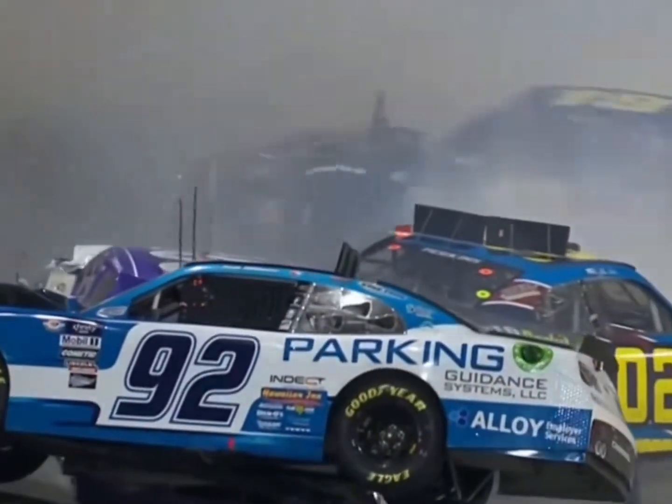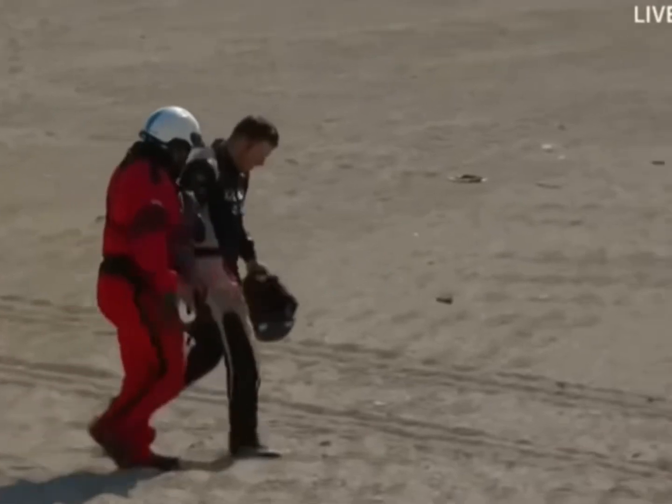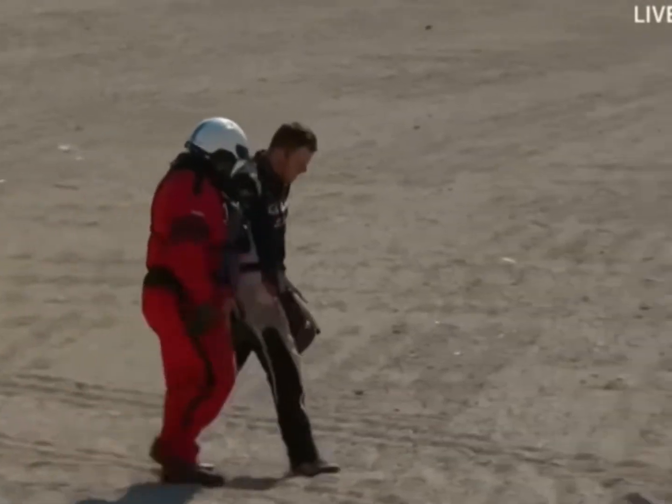Look at that right there. Cars all the way in the air. Looked like Jordan Anderson, shaking his head, walking it off. Ugh.